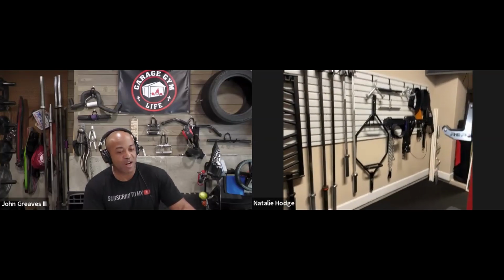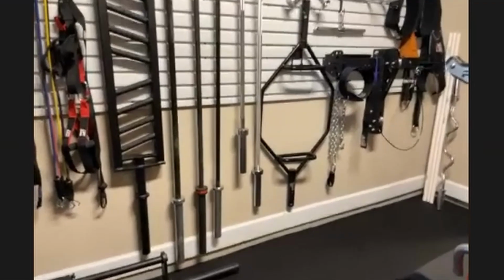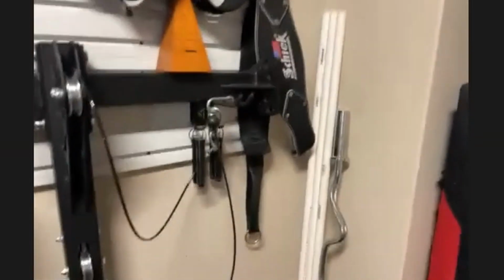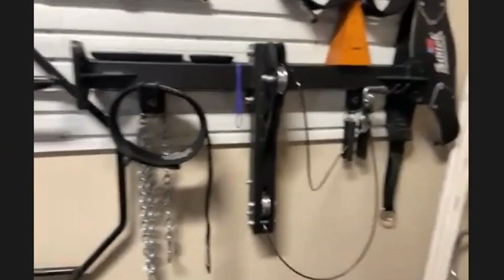Let's look at this accessory wall. Oh, look at that bar collection. I've got lots of stuff over here. I use most of it most of the time, actually. I've got things as simple as just PVC pipe, right? I use that in a warm up nearly daily for myself and for clients. Curl bar, got a belt squat.